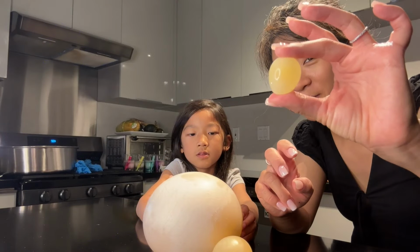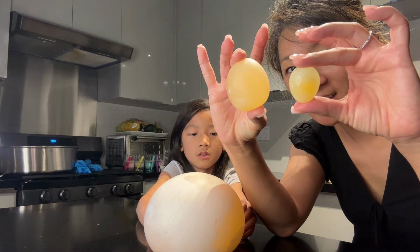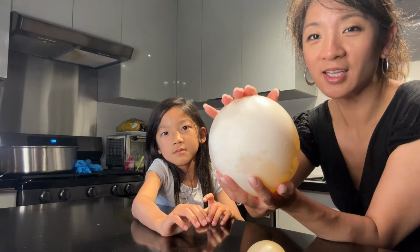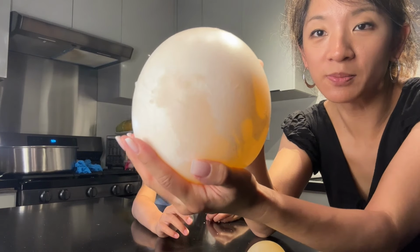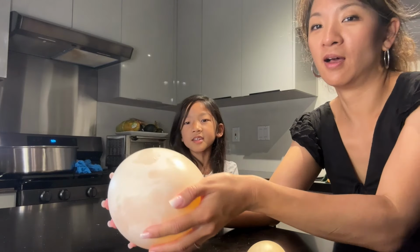The little quail bouncy egg, the little regular chicken egg. Now we have the super bouncy ostrich egg. Look at this, you could kind of see it a little bit. Oh, the shell. The egg yolk. You see that? I can't see the egg.